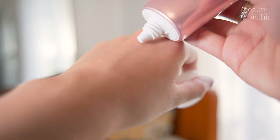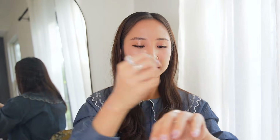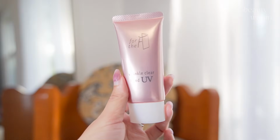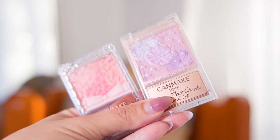So when I was walking along the aisle, I found this. So I opened this. Let's give it a try. I haven't actually used it yet. I was waiting for you guys. I'd like to do this video. It's Wrinkle Clear Hand UV. Ooh, it's lightweight and not thick. Amazing! You can probably use this on your body as well. It doesn't smell like anything. It's not sticky. Can confirm. Find this one.